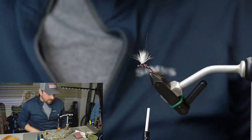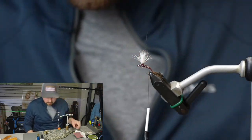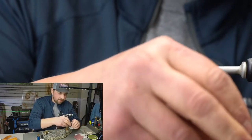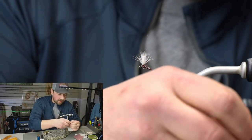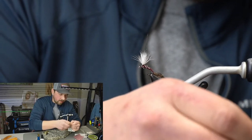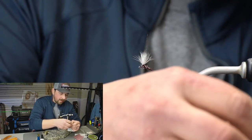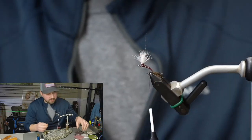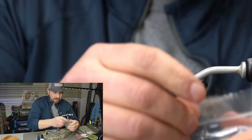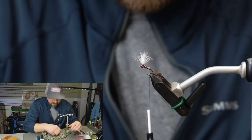That's good. So our thread's hanging there. We're going to work on our body now. Maybe we'll tie this one with this different dubbing, this little darker UV. Again, you could tie this any color. I'm going to go about 1/3 dry fly dubbing to 2/3 rabbit, which helps it sink. That's going to help pull that bottom half of the fly down.